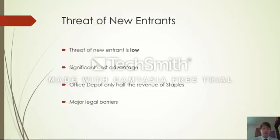So the next force of the five force Porter model is threat of new entrants. The threat of new entrants for Staples we consider to be low. It was low because it is extremely hard to gain any market share in the office supply industry. Staples has a significant cost advantage over its competitors, and as common sense suggests, local small office supply stores won't be able to provide products as cheaply, price-wise. And compared to Office Depot, Staples has over half the revenue of Office Depot. So even if this merger does happen between Office Depot and Staples, the market share will be even larger, and it will be even more costly and time consuming for any companies trying to enter.